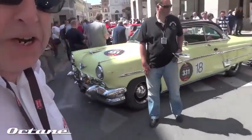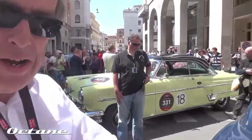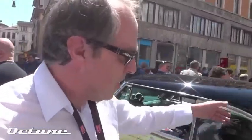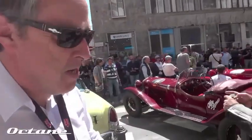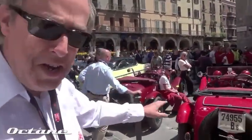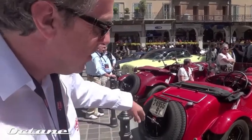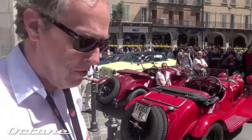I've never seen a car like this at the Mille Miglia, but it gives you the breadth of cars we've got here. Down here we have a little Lagonda. We've got the 1930 winning Nuvolari Alfa Romeo down here, the 6C, 8C Alfa here. I was following this 8C. The smoke coming out of this thing is unreal. I'm very glad that's car 17. I'm very glad I'm not car 18 and have to follow that for 1,000 miles.